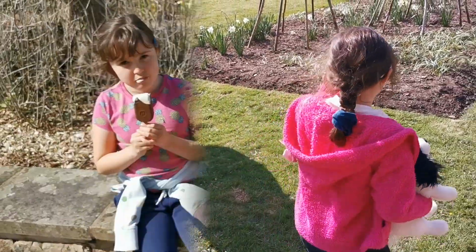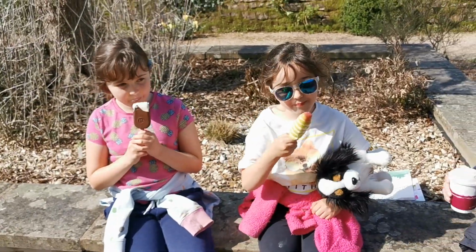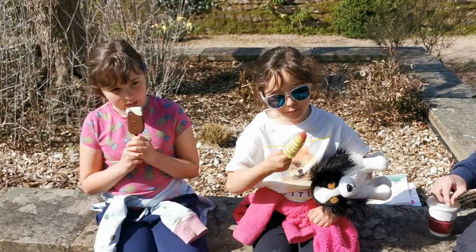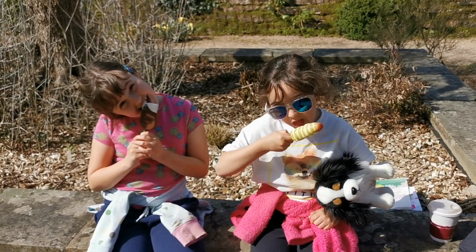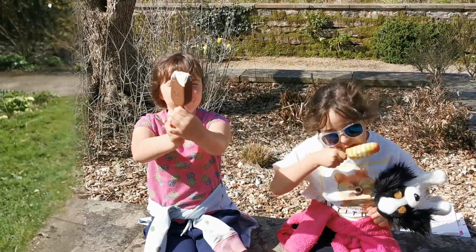Okay, let's go find number 3. So Olivia and Molly are demonstrating the most important part of a trip to Dyffryn Gardens, and that is a trip to the cafe. Yeah. So, cheers. Yeah. Number 3.